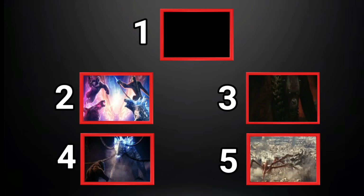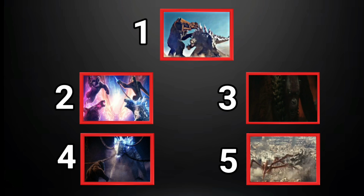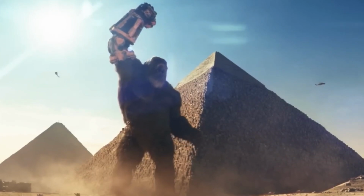Now at number 1, surprisingly, was not the gigantic battle scene with all the monsters. Number 1 is the Godzilla Kong rematch. And I just loved this scene. I did not expect this scene to be as long as it was and to be as good as it was, because we know we've seen Godzilla and Kong fight. We saw them fight several times in the last movie.